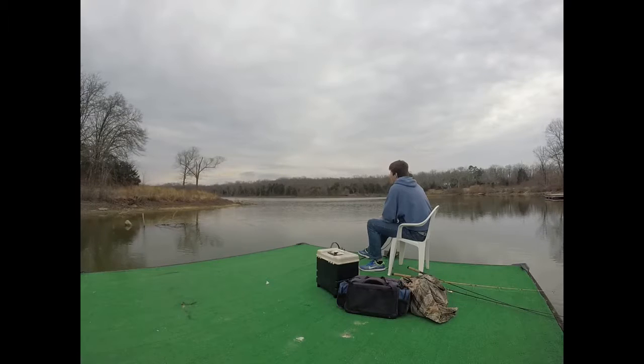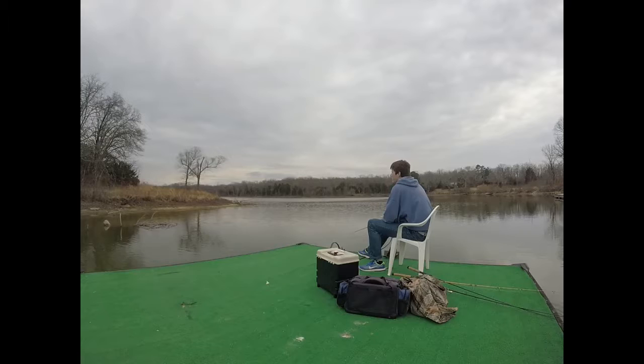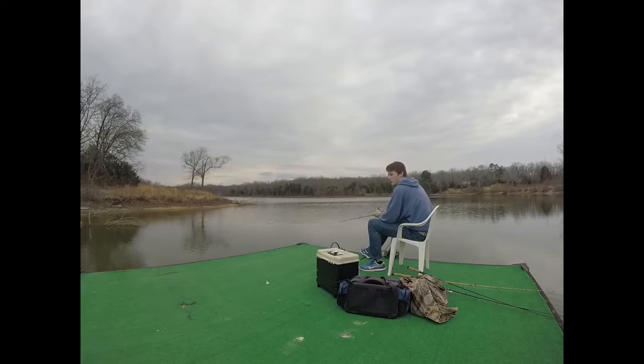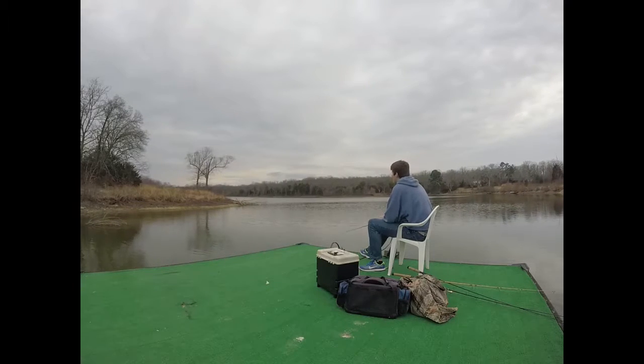There should be a couple of fish off this point. I know some of you guys are going, oh man, that's not a point, that's only a 10-foot outcrop. Well, this is basically a pond. This is a big pond, so that's a point.